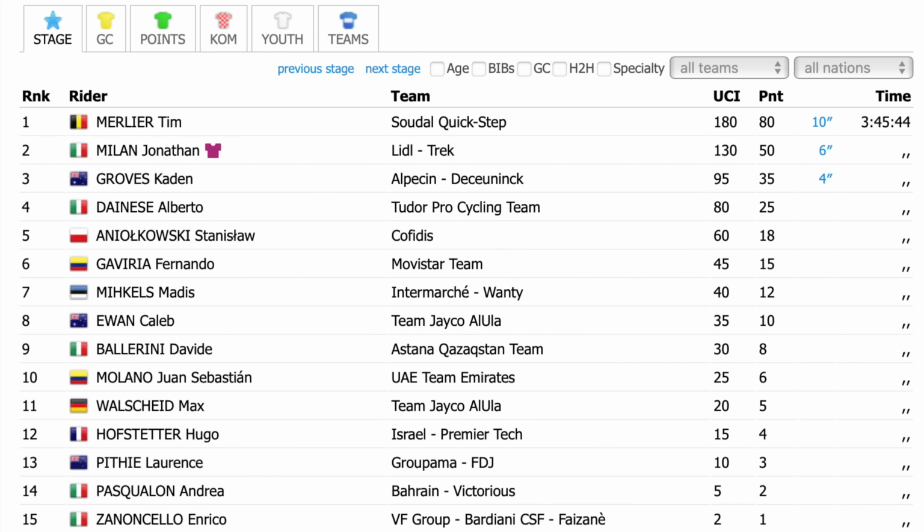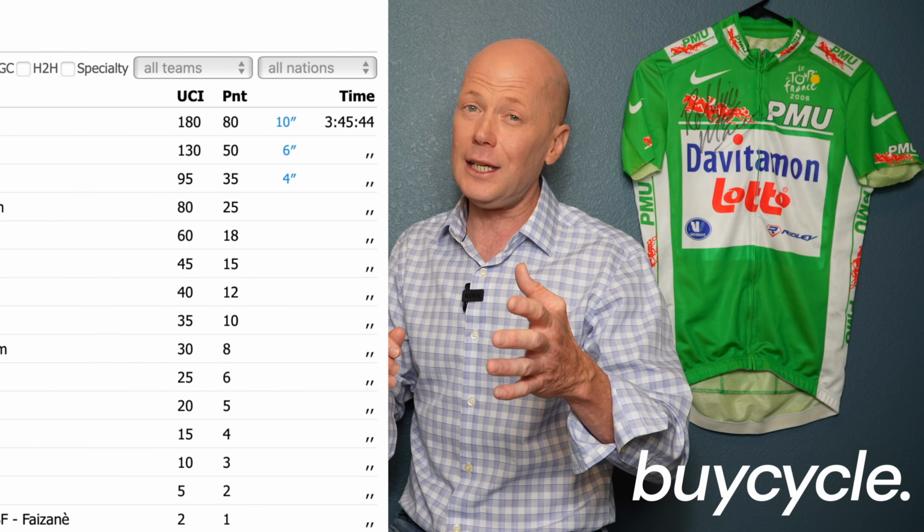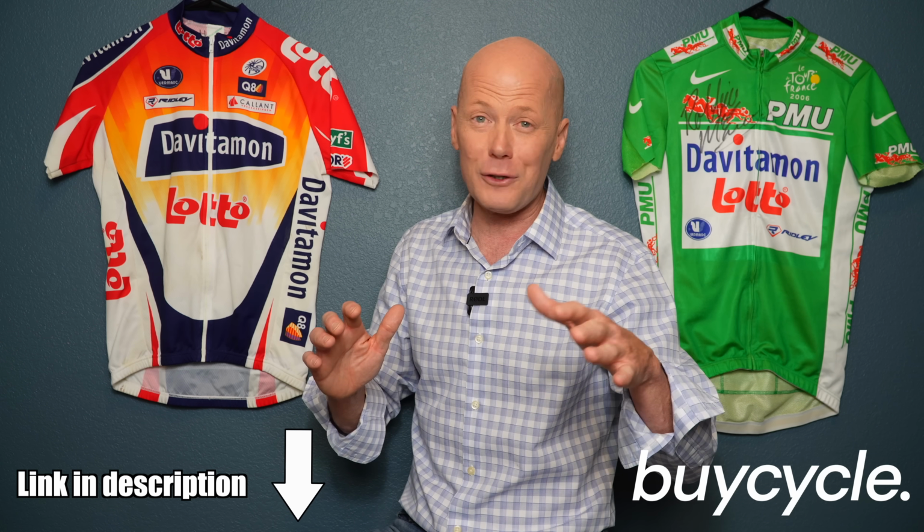Third on the stage, well, that's Caden Groves from Alpecin, who really had the best ride coming into the finish here on stage 18, along with Alberto Danesi, because Matteo Trentin, oh man, and Robin from Tudor Cycling, you two guys were amazing for such a small team to come all the way into the last couple left turns here, still leading stage 18 in the Giro d'Italia. Alberto Danesi had the lead for a little bit, Caden Groves for a little bit, but Tim Miller wins today's stage 18 in fantastic style to beat none other than Johnny Milan from Lidl Trek.